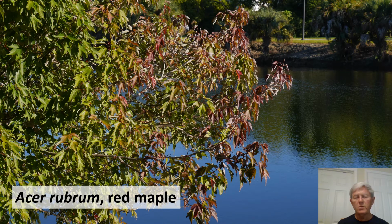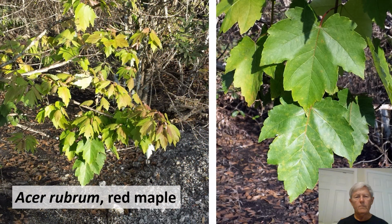Our first species, red maple, Acer rubrum, grows in wet areas in Florida. Its leaves are reddish in color in the fall and again when they re-emerge in the spring. The leaves of the genus Acer, including Acer rubrum, are distinctive. Many people can recognize these by their 3 to 5 lobes as well as teeth.